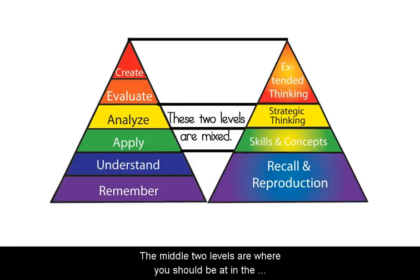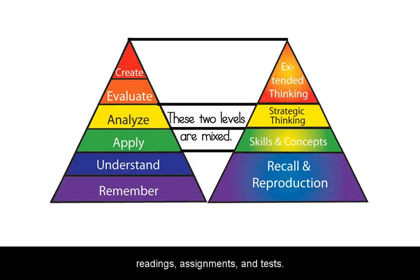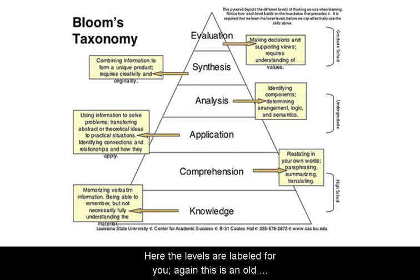The middle two levels are where you should be at in the undergraduate college level: skills and concepts and strategic thinking. Each of these can be applied to all of your courses and how your professors are challenging you to think a different and deeper way with readings, assignments, and tests. Here the levels are labeled for you. Again, this is an old triangle with evaluation instead of Create at the top.